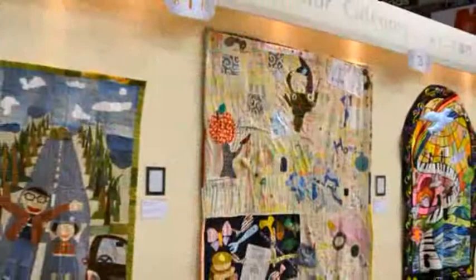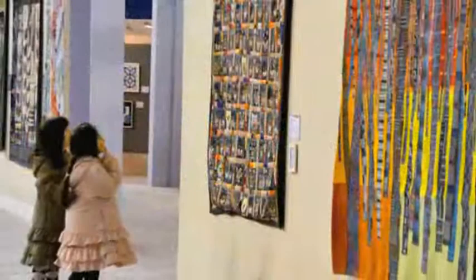I'm excited to be here, and I'd like to give you my perspective of some quilts. Some quilts from a quilt show? Yes, these are quilts from the Tokyo Quilt Festival. We have quilts made by children and quilts made by adults. So tell us about this quilt.